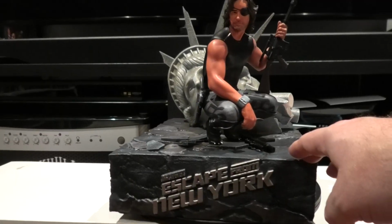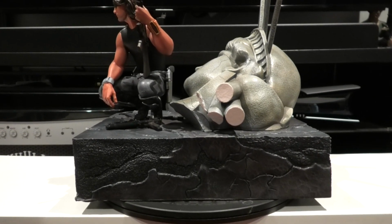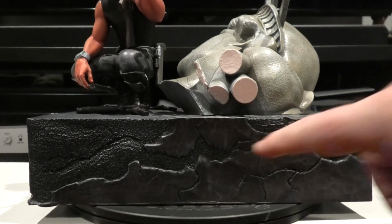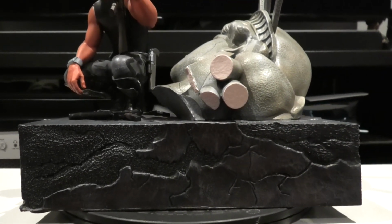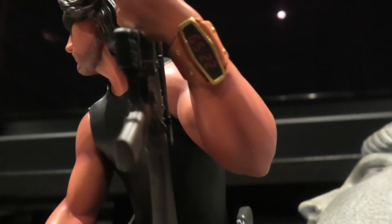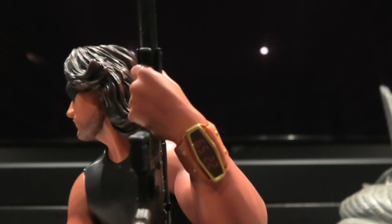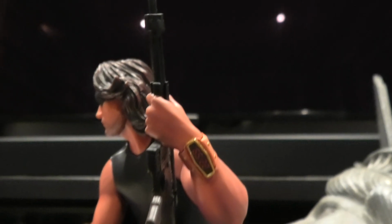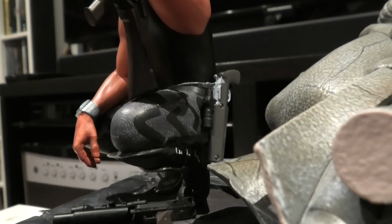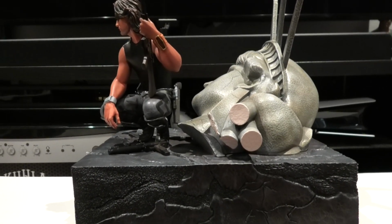So I have it on a turntable here. I just want to turn it around and give you a side profile shot of the base. And once again, you can see it is quite thick. And I love the way you kind of got all the cracks and all that. It just looks like, yeah, proper terrain. And then, of course, there I'm going to take you in, and you'll see Snake Plissken's watch there. I think you can make out the time on it. I think you can. I can't quite see what it is. But yeah, that's there. And another nice added little detail. And then you'll see the other gun there as well. Right, so that is the side profile shot of the statue.